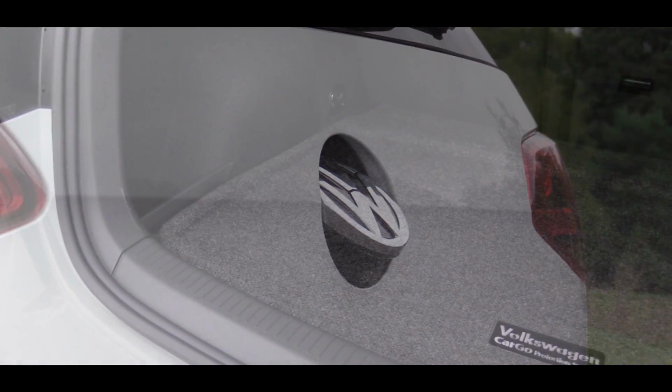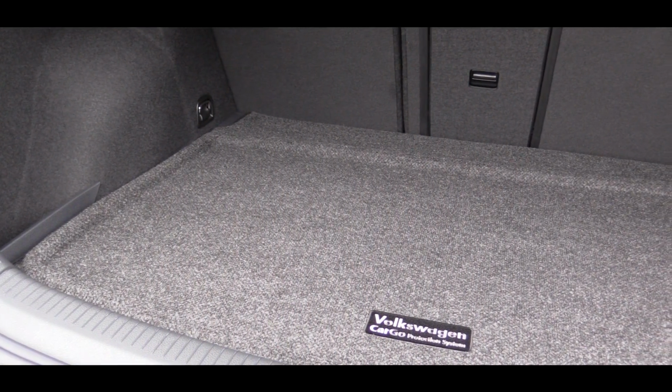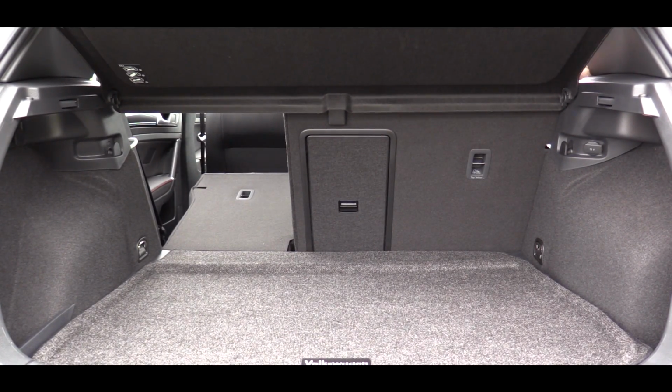It's pretty freaking cool. Anyways, after you open up that rear hatch, cargo capacity is going to come in at 22.8 cubic feet. And if that wasn't enough, of course, I did fold down those rear seats. There's a ton of extra space there if you needed it.